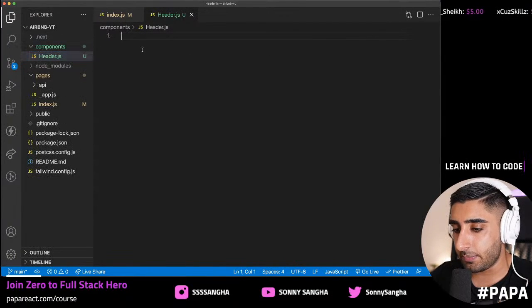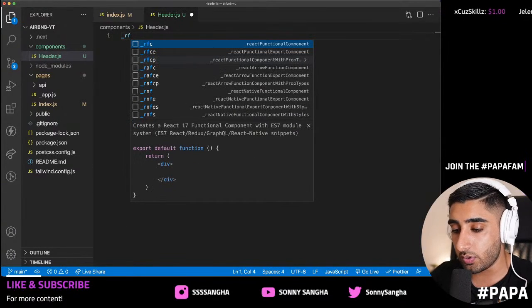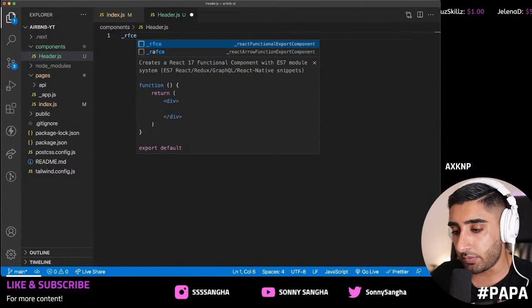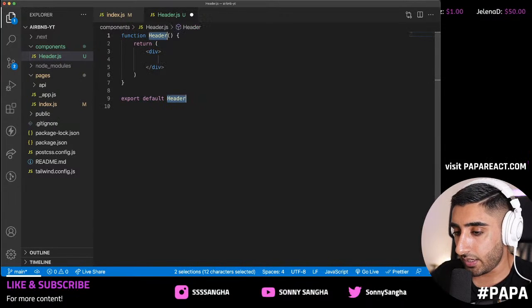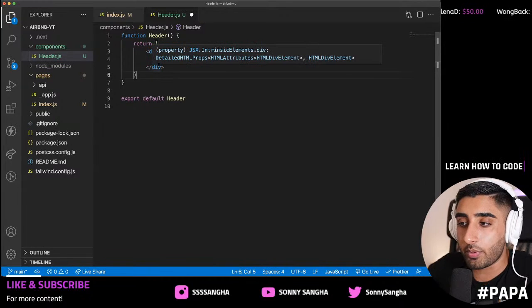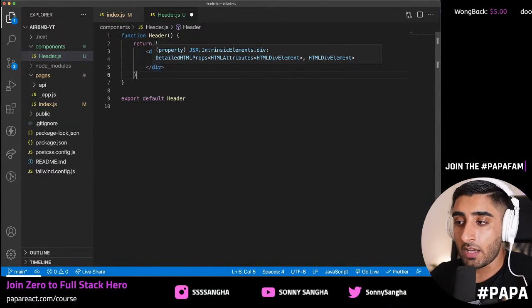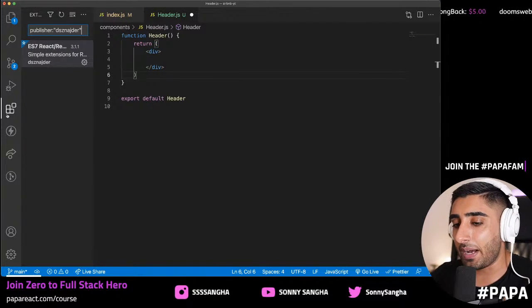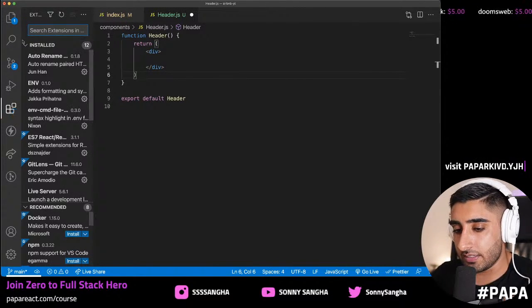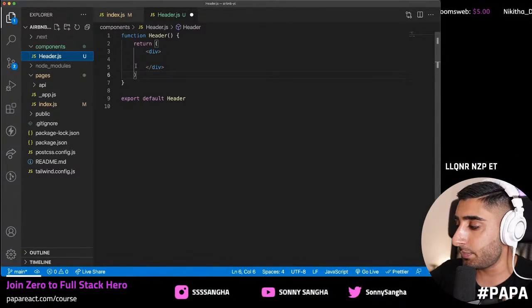And what we can do with these snippets, once we've installed them, is type rfce, React functional component, which we export. If I press enter, you can see, boom, it creates the functional component for us. We get the boilerplate code, which makes it super, super easy, right? Extensions are basically ways to power up our code editor. In this case, you can see we've added a bunch here, and they're going to allow us to have a better coding experience. They're kind of like power-ups to our coding environment.